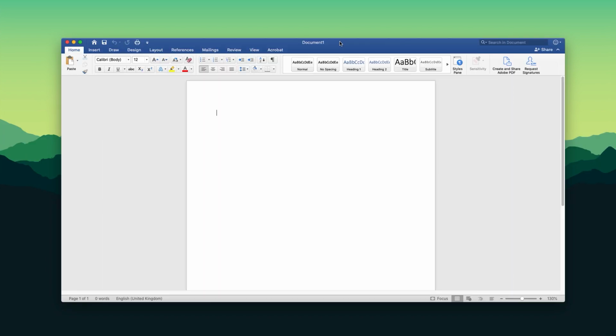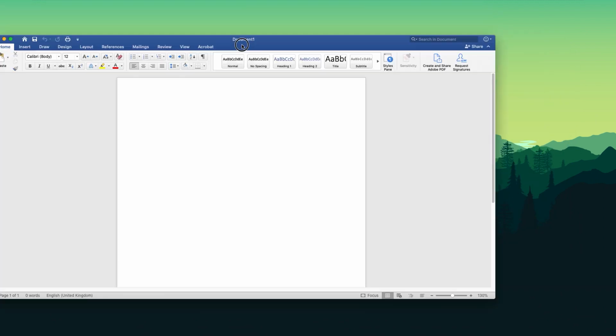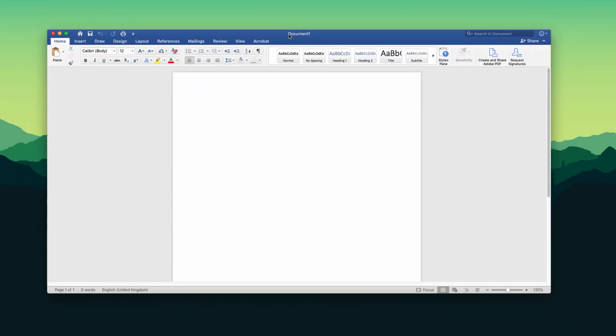So what you can do with Magnet is it does exactly what it says in the name. It magnets to the sides of your screen or anywhere on the screen you like. For example, let's say you wanted this Word document here. This is just what I've opened up to show you as an example. Let's say you wanted this Word document on the right hand side of your screen.